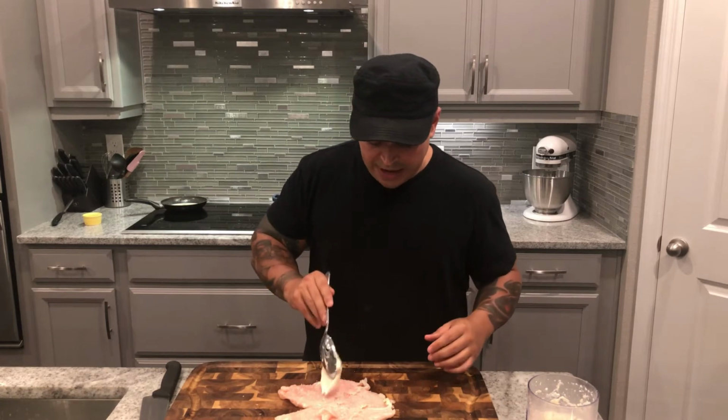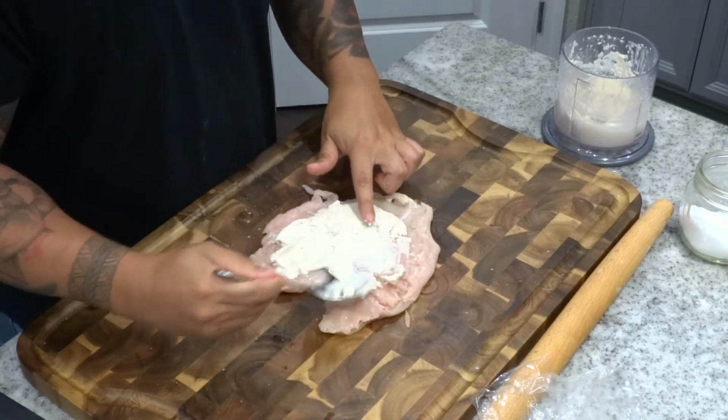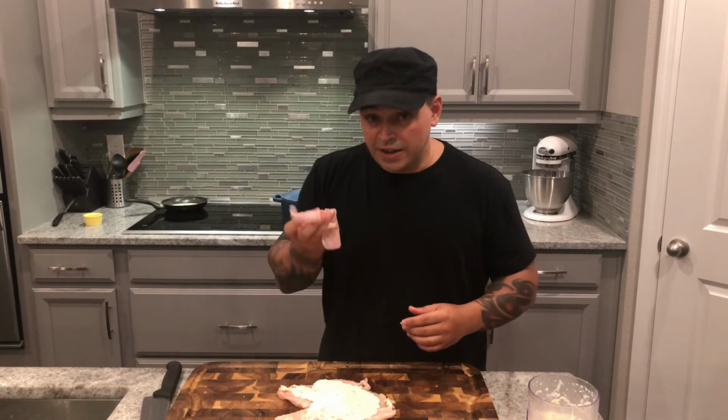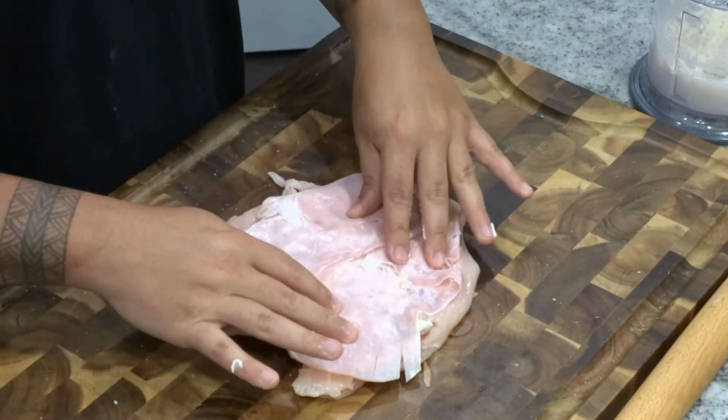Chestnut in the original recipe, but cashews for what we're doing today. And I'm just going to spread this all throughout the inside of this chicken breast. Next thing we're going to do is lay down our ham. So you want to get some nice Virginia ham, and you just want to put that down and kind of pack it down a little bit too.